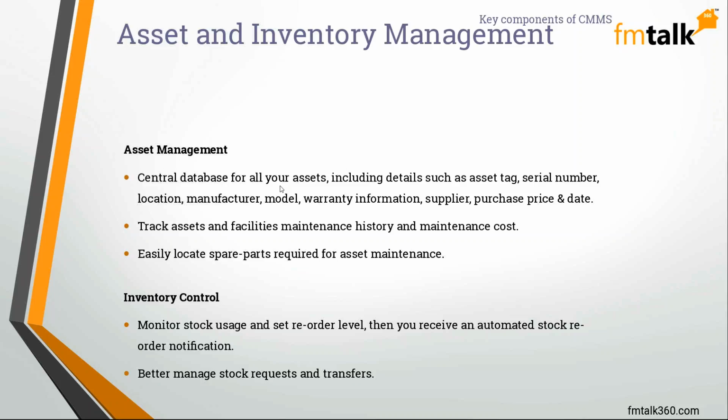Then with the inventory control feature, you can better manage stock requests and transfers. A CMMS system will give you an interface for your personnel to request for materials or for spare parts, and you can transfer these items to them directly from the application. And what this gives you is an automated way for you to control what you have in store at every point in time, and an automated way for you to audit what you have in store at every point in time.